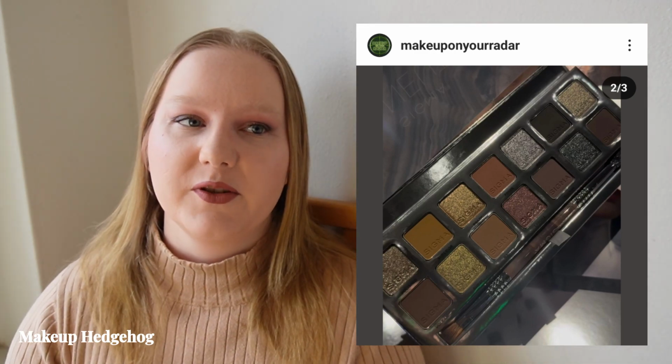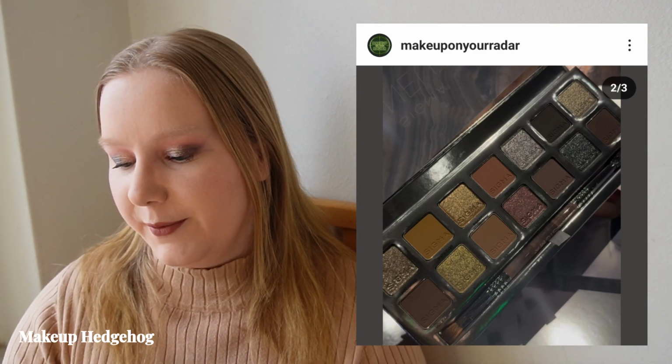Actually, mustard matte shades are quite nice, but these old yellow gold shimmers are something that I don't like the way they look. So for me, that's the main reason why I'm not particularly interested in this palette, but I do think that it's quite a nice color combination.